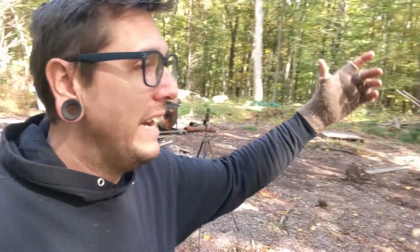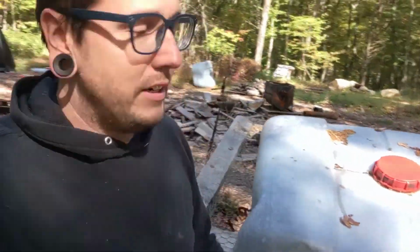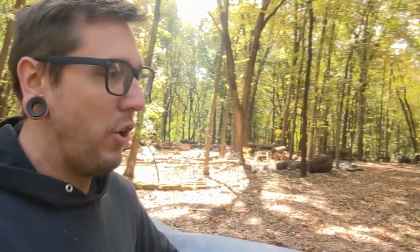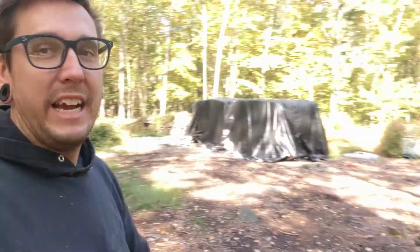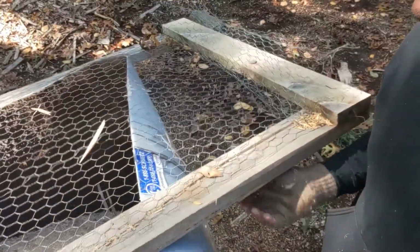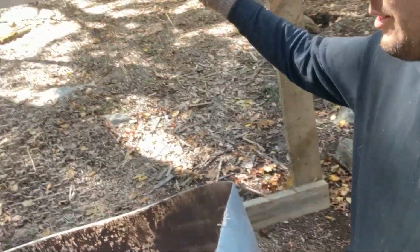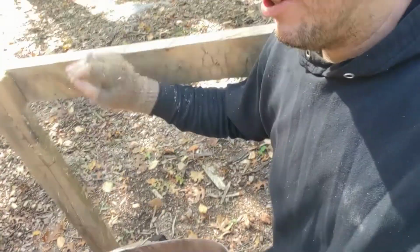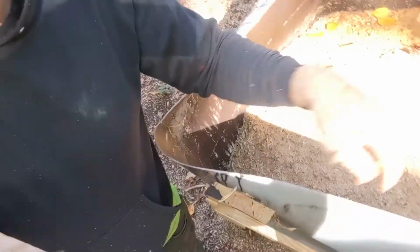So my thought was, I needed a way to get sawdust and the offcuts from my chainsaw carving out of the way. Originally I had a whole bunch of these, but it ended up way easier to just burn the scrap, which is sad. So I used this little screening tool to screen out the sawdust, which is just chicken wire and 2x4s that I had already built. And so you can see it did a good job.